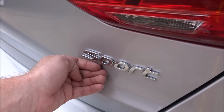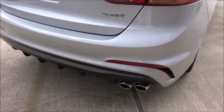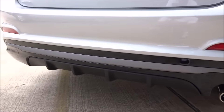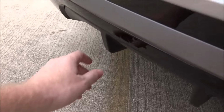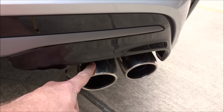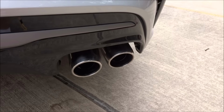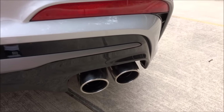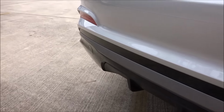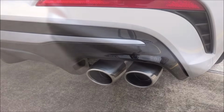Of course, you have the sport badge running across the back, letting other people know that you do have something special. And then, of course, we finish off the exterior body cladding with the underside of the rear bumper, which has this black plastic diffuser here with these nice little fins on it. You have a twin tip aluminum exhaust, which sounds absolutely glorious especially from a cold start. It's got a nice little raspiness to it. And then, of course, you have the nice bits of gloss black just lightly accenting this diffuser area down low.